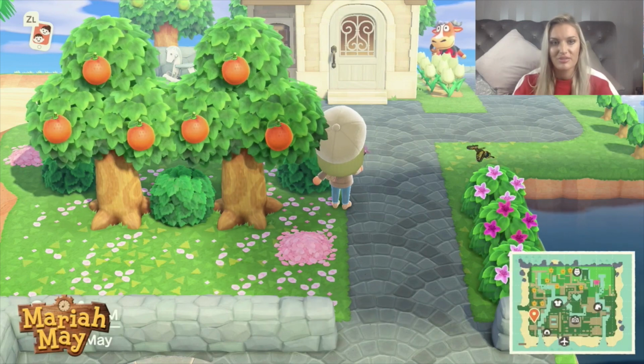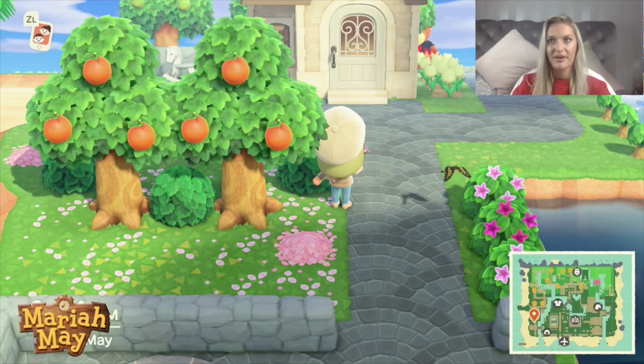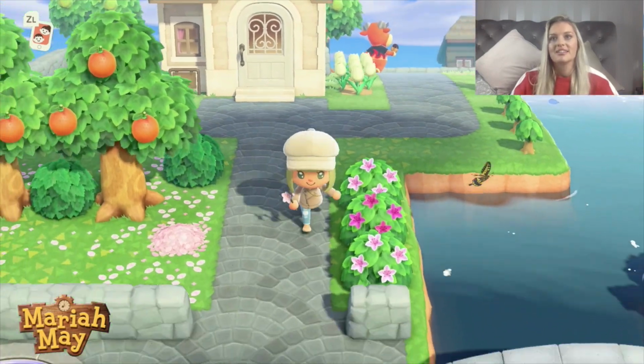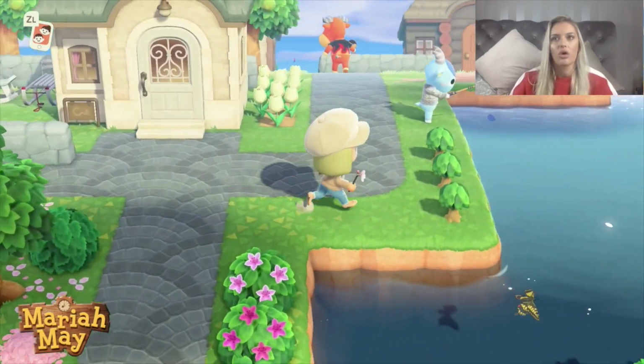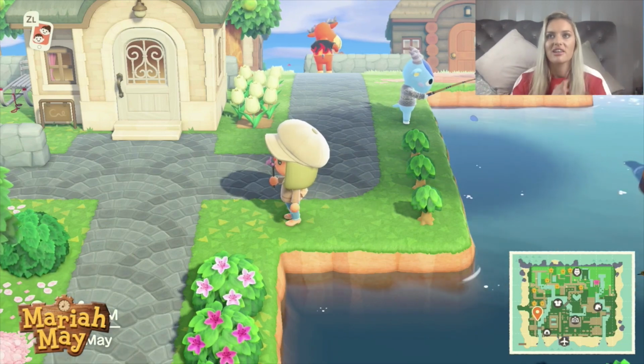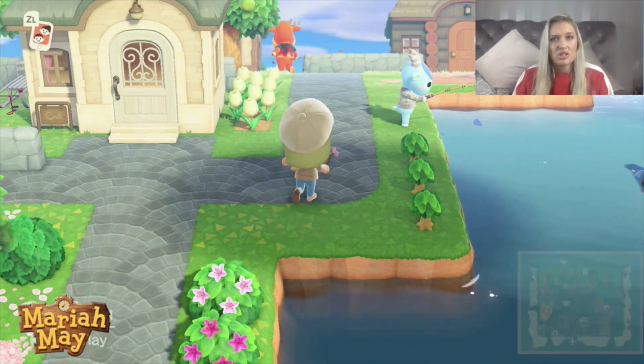Obviously you don't want to plant too many because when the fruit falls it will kind of disappear, but I can still get my fruit with the bushes like this, so it looks great. And like I say, I'm not going overboard, I'm not completely covering it. I don't want it to be too blocked off, but I feel like just adding in a couple has added so much to my island.